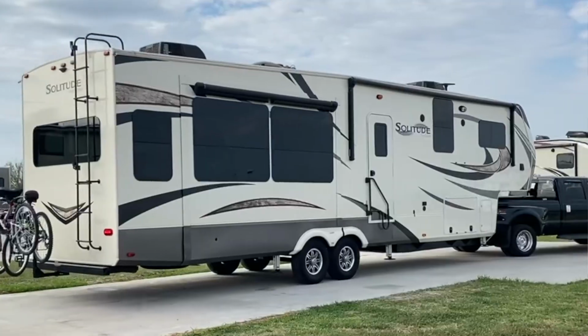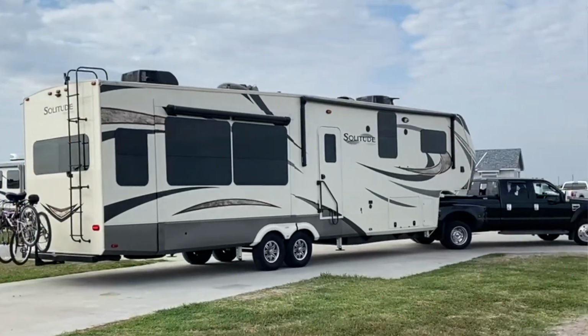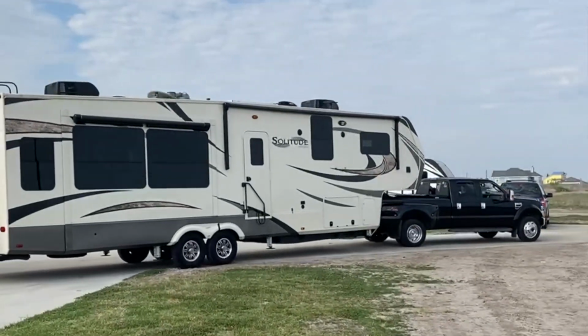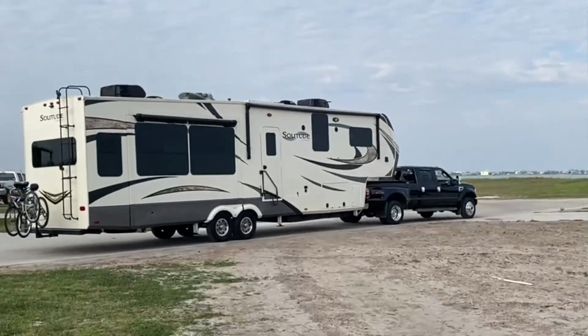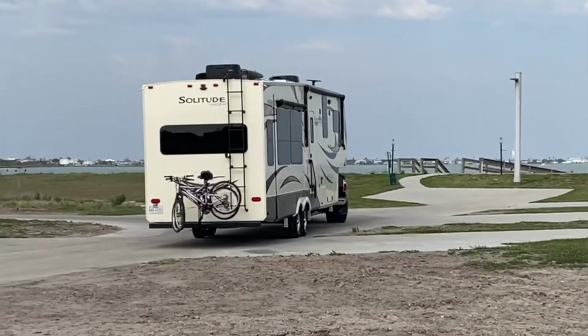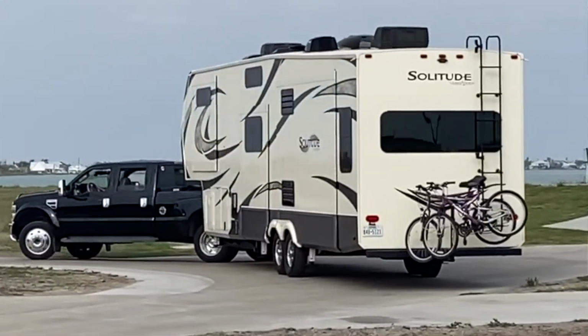I wasn't too sure because we have an F450, and I've never really had problems with braking. When you have a truck like that, the F450 has bigger brakes than a regular 1-ton truck, and we always felt like we could brake pretty good. But then I didn't realize, once you have the hydraulic disc brakes, the difference in the feeling, that braking power, wow, that was super awesome. So totally impressed with that.